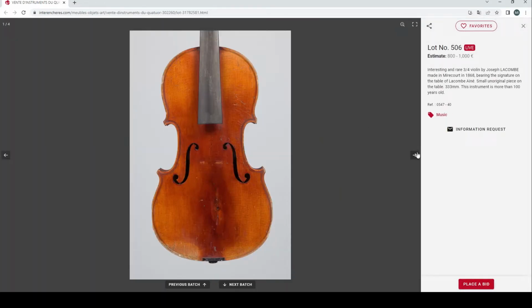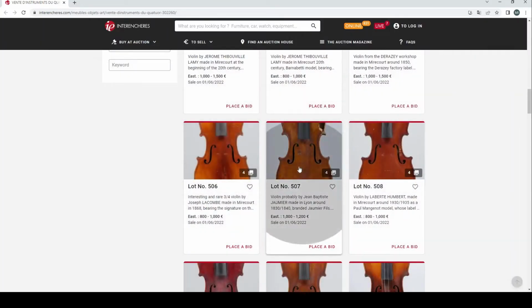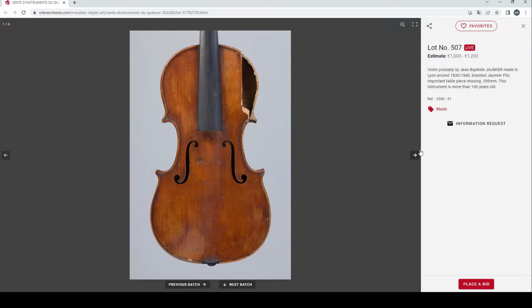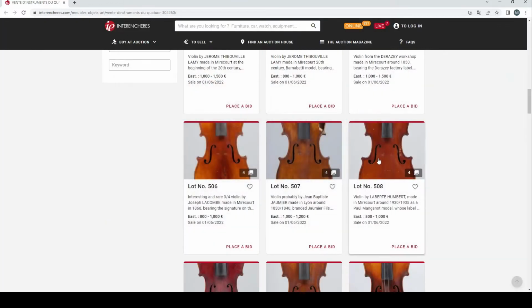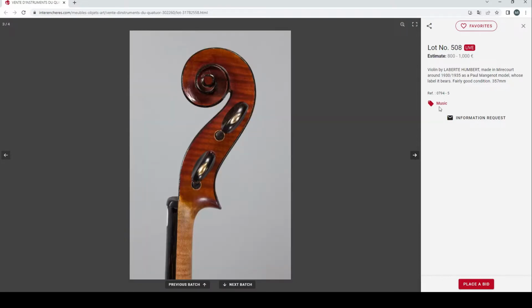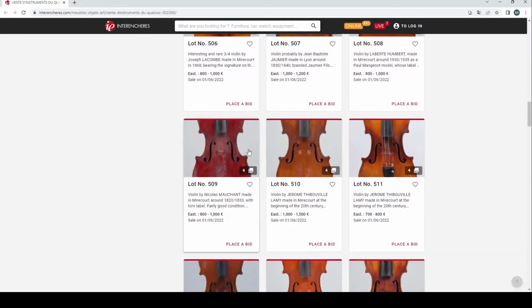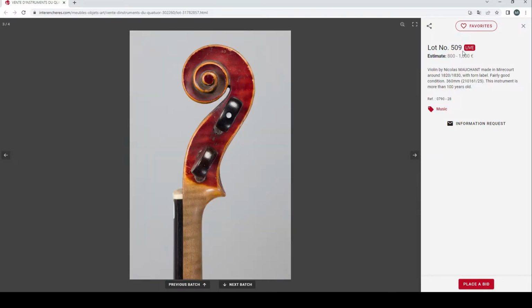Interesting and rare 3/4 violin by Joseph Lancôme, Mirecourt 1868 in fact. Quite nice looking for a 3/4. Violin probably by Jean-Baptiste Jaumier, made in Lyon around 1830-1840. Missing a fair bit of the table there. Otherwise fairly interesting looking violin. Violin by Lebert Humbert, Mirecourt 1930s. Violin by Nicolas Marchant, Mirecourt 1820-1830. The double purfling.